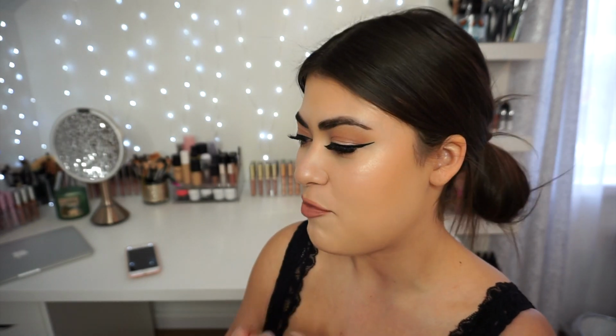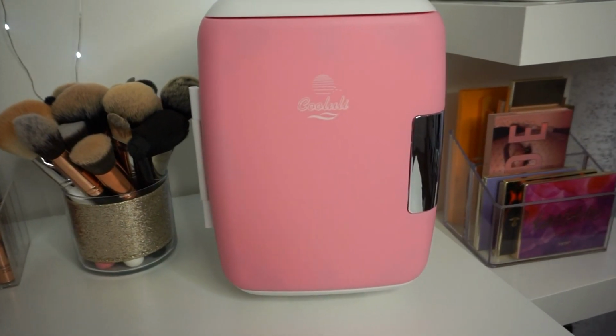You might be able to hear something faintly running in the distance, and that is my micro fridge, which is now my skincare fridge, like I need it. This might have been an impulse buy, but I think there is a really cool actual use for it. So if you guys want to see my micro fridge and see what I have in it, then just keep on watching. So here it is, my makeup fridge.